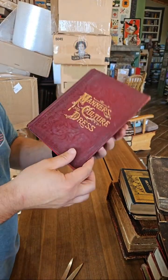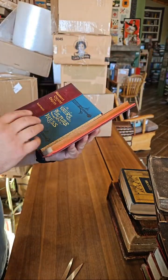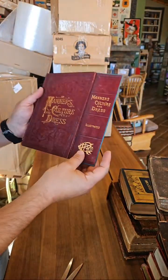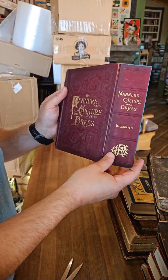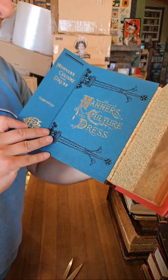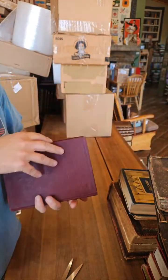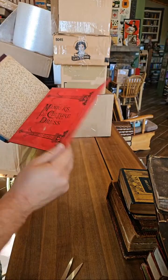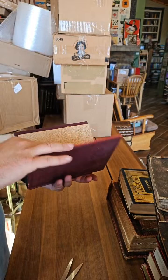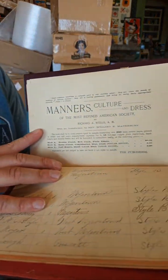So this is a salesman sample. I really like salesman samples, and this is a book that I sell all the time. Mostly you find them in the blue cloth. I'm trying to think. I don't ever remember seeing one in the purple. I don't know if that's purple leather versus the blue cloth. You will always find copies of Manners, Culture, and Dress in that blue cloth. And then also in the rear cover, they've got the other option of the red cloth. And then usually, oh, here we go. You've got the advertising right there and the pricing information.